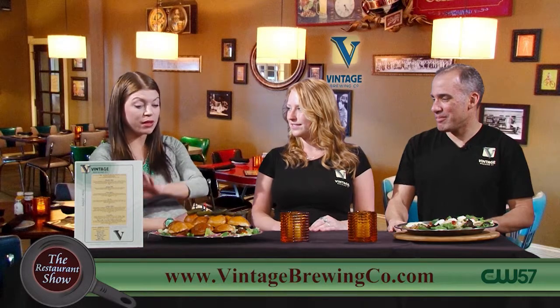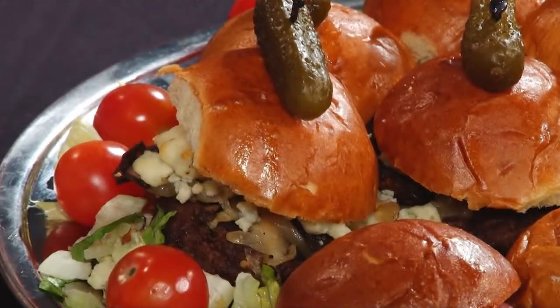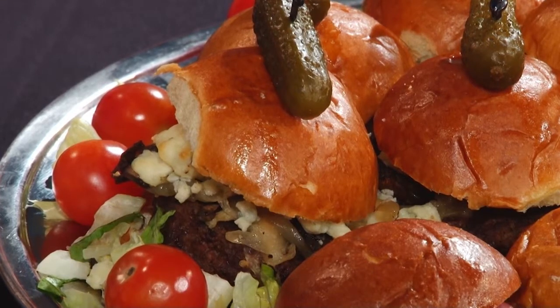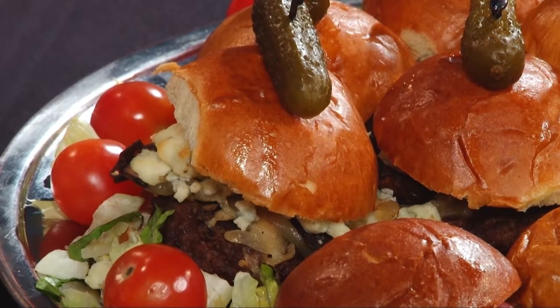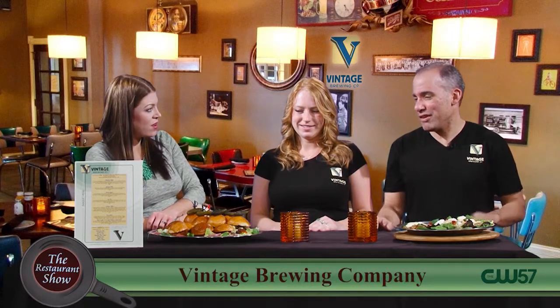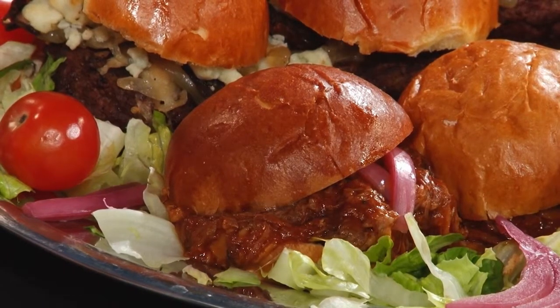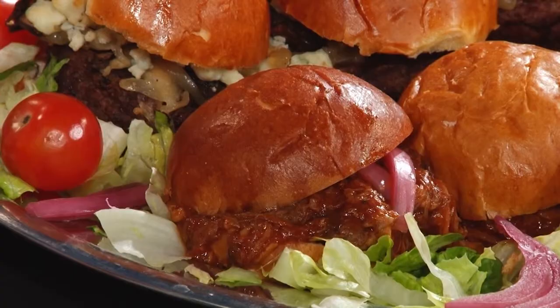So talk me through a little bit about what we have. We have some sliders here. What's going on? So we've got the black and blue sliders. They're basically just miniature versions of our black and blue burgers, and they're delicious. And pulled pork sliders as well as some pickled red onions, which are my favorite. Now, do you do both of these in the larger size too? Are these mini versions of just the big ones that you do? Those actually both are menu items. So you can order the big one, or you can get yourself some little sliders.